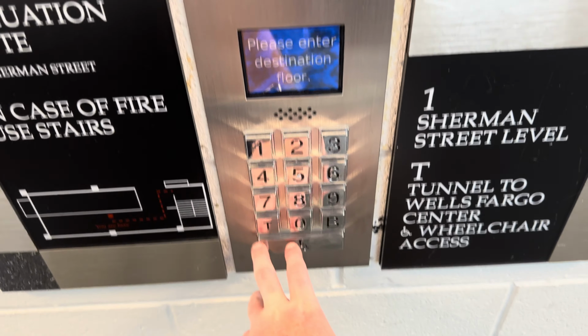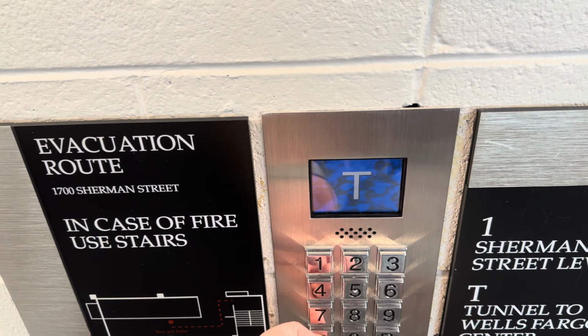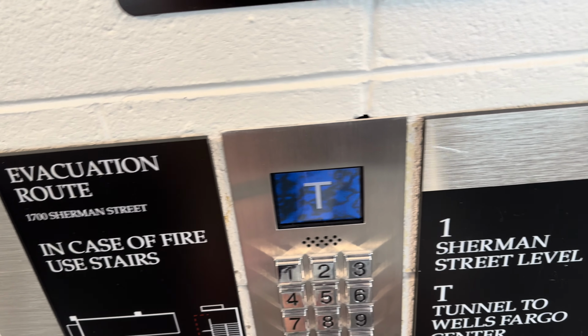Disable mode, handicap mode. Please enter destination floor. Negative one floor. Proceed to bed.